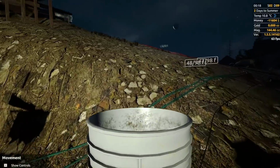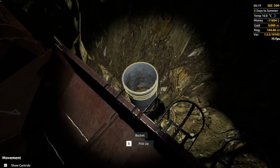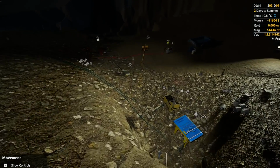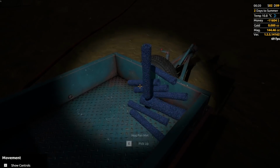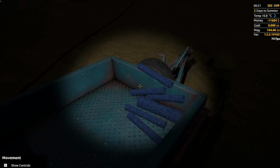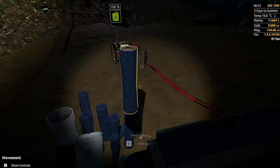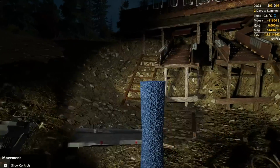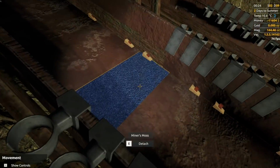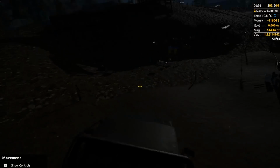Now there was a space for a bucket up on top of this thing. Maybe that's what I'm thinking of. Yeah, like right there. I guess I can put extra buckets there. See, like the miner's mosses, those fit up here. Like right there. And let's just turn the lights off here for now.